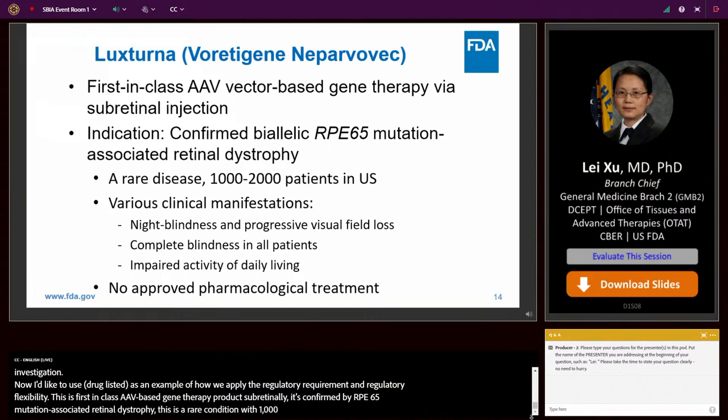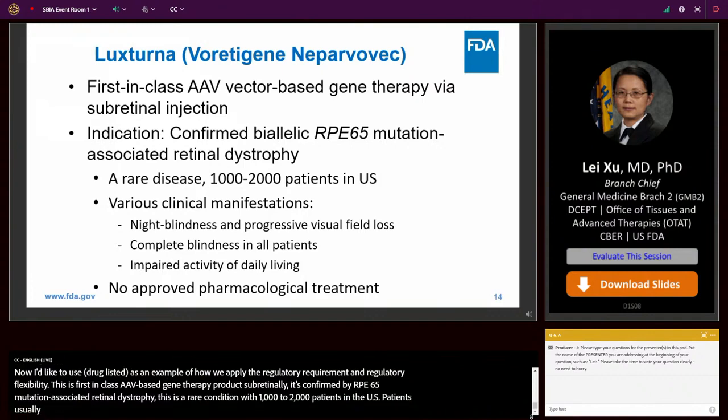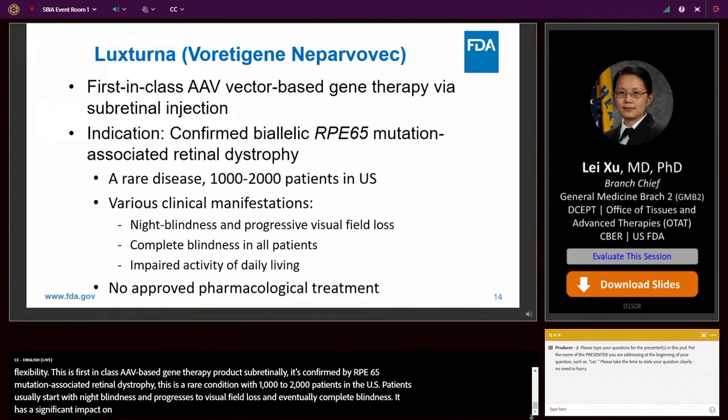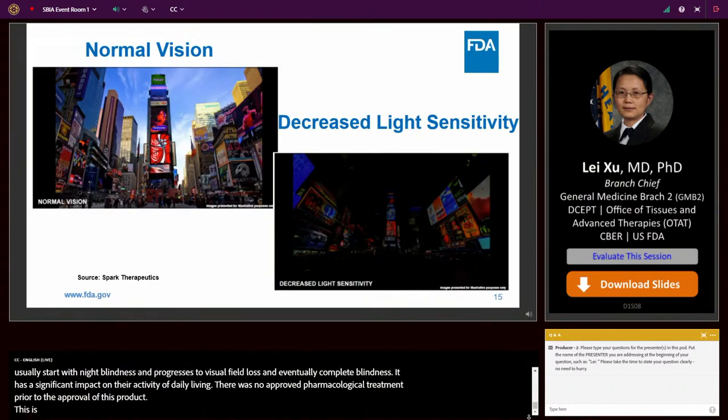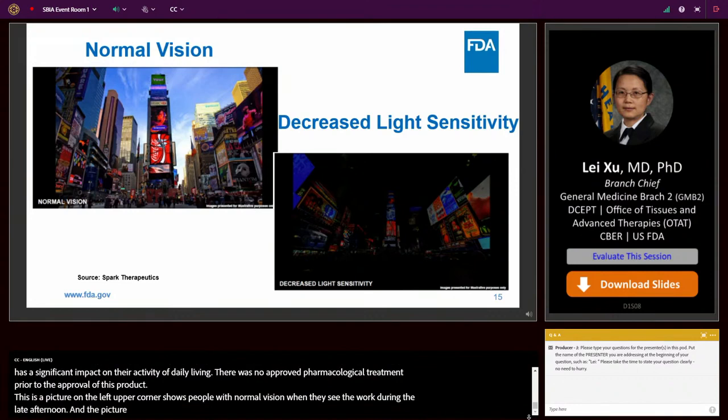Patients usually start with night blindness and progress to visual field loss and eventually complete blindness. It has a significant impact on their activities of daily living. There was no approved pharmacological treatment prior to the approval of this product. The picture on the left upper corner shows how people with normal vision see the world during the late afternoon, and the picture on the right shows how patients with the condition see that world because of the decreased light sensitivity.